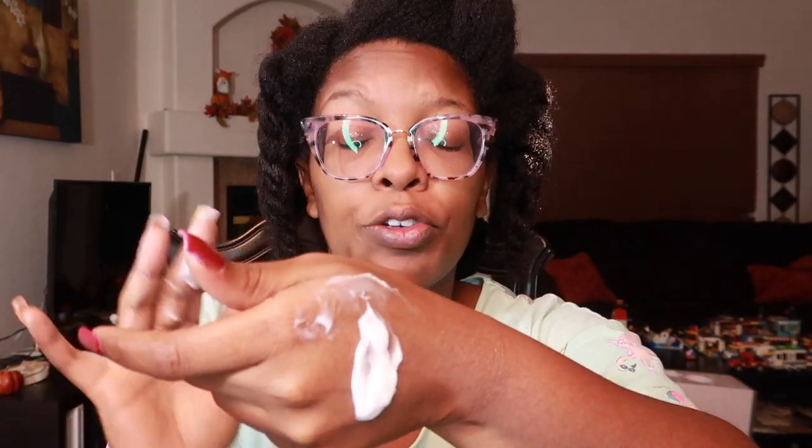And then the curl defining cream. Same type of scent as the leave-in conditioner. It's the consistency of like deep conditioner. This is a very thick product. I would venture to say that a little bit goes a long way. You probably don't need a lot of this product, but I will probably be a little heavy-handed.